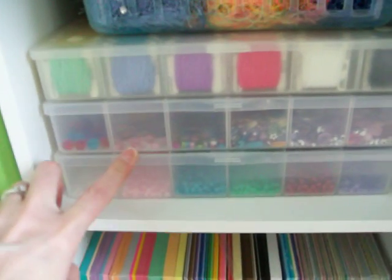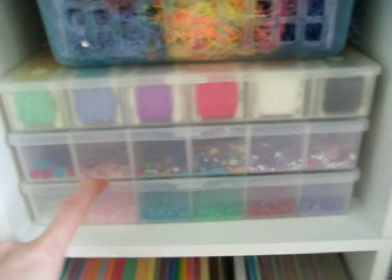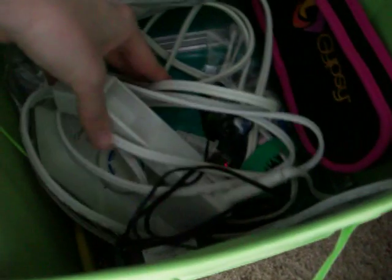and I have embroidery floss in the top one. This has plastic beads in these two. And then on this side, these are all decorative scissors and punches in the bottom, and then a bunch of extra cords and a little, oh, what is this? An iron.